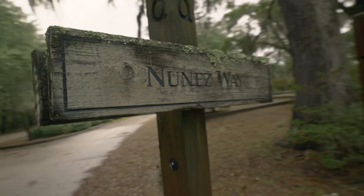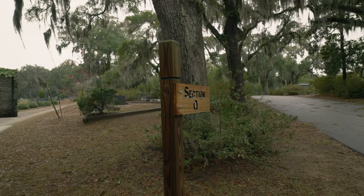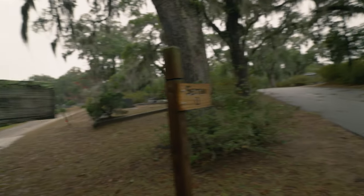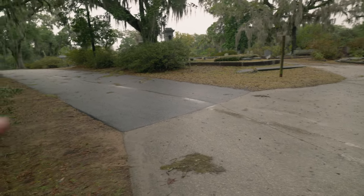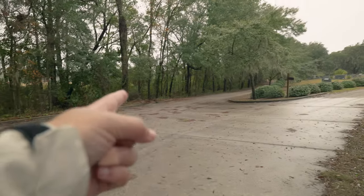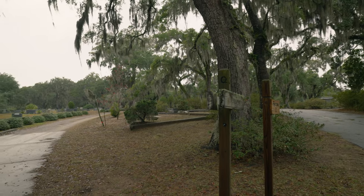See, what does it say on this side? Okay, or this way, this side. All right, section Q, Nunez Way. So the next question is, which one is Nunez Way? Because you got a road that goes that way, kind of, sort of that way, that way, that way, and that way. So which one is Nunez Way?